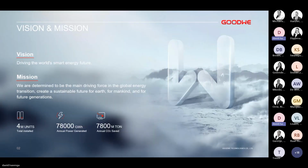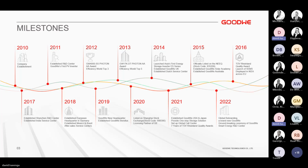I'll just quickly go over the GoodWe company's profile as well, just for those who aren't too familiar with GoodWe. GoodWe's vision is to drive the world's smart energy future, and our mission is that we are determined to be the main driving force for the global energy transition and create a sustainable future. GoodWe has quite a few milestones. We were established in 2010. In 2022 we did a global rebranding. So anyone who is familiar with GoodWe from 2010, 2018, 2019, in 2022 we rebranded to the new GoodWe logo, as you can see on screen.